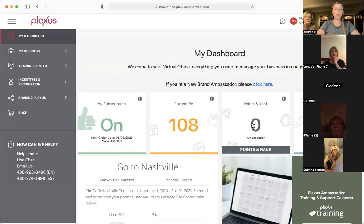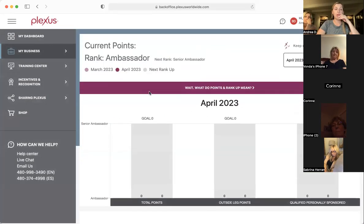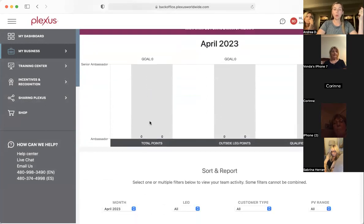And then say you have signed 3 people up. And you're like, okay, I need to make sure that their order is on. So you're going to click back here, and that is clicking on your points and rank. And that's going to show you right here, total points. The left column is going to show the previous month, and the right column is going to show your current month with their points.